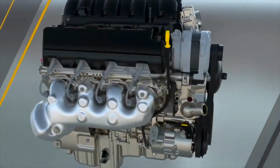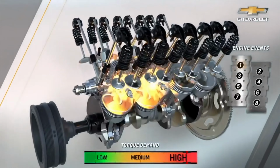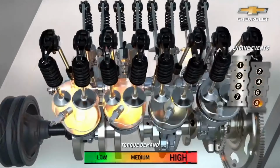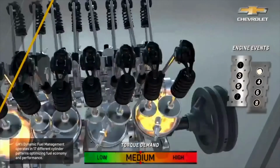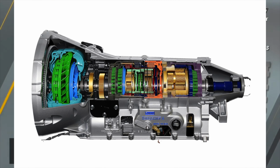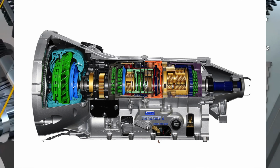Now under the hood we have the same 5.3 liter V8 found in our 1500 trucks. It is based on an aluminum block that has direct injection, variable valve timing, and a dynamic fuel management system. With the dynamic fuel management system, this massive V8 can shut all the way down to 2 cylinders in the right conditions to save you fuel. Plus it's paired with our all new 10-speed automatic transmission to be even more fuel efficient, but still have the power when you need it.